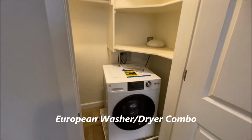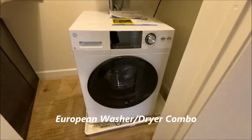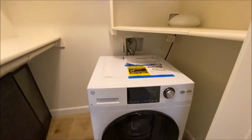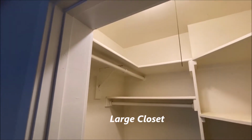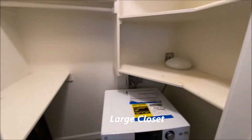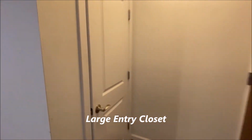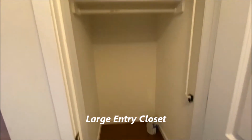And conveniently located, you have the European washer and dryer combo. No more going to the laundromat or going downstairs. Some nice built-ins also in the closet. And you even have an entry closet. Very deep.